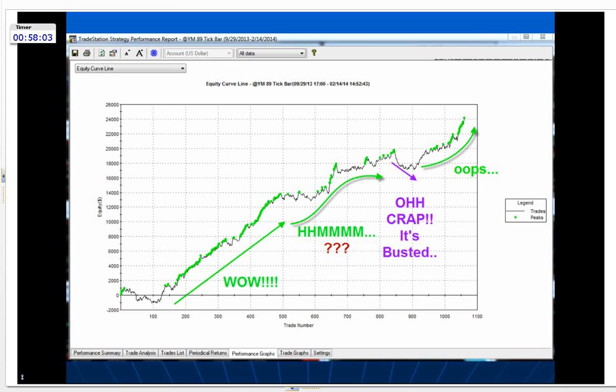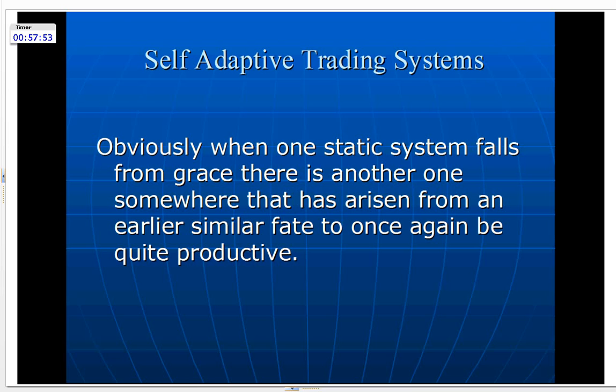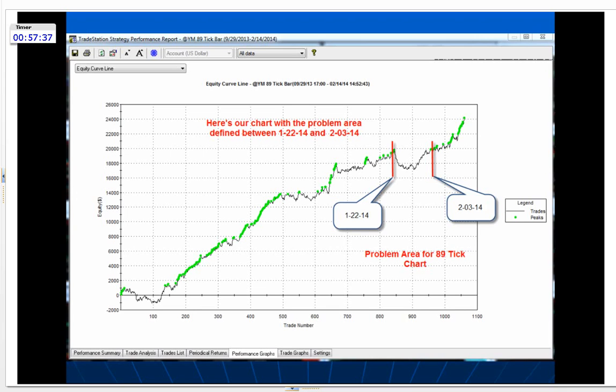Now see where that purple down pointing arrow is there? I'm going to delve into that section a little more closely. Now, when one static system falls from grace, there's another one somewhere that has arisen from an earlier similar fate to once again be quite productive. So let's demonstrate this here on the chart that we just left. Here's our problem area on the chart that we just looked at. This happens to be between January 22nd and February 3rd, earlier this year. We went through quite a drawdown there. We went from probably $20,000 down to maybe $19,000 as the trades progressed, which is kind of a nasty drawdown.